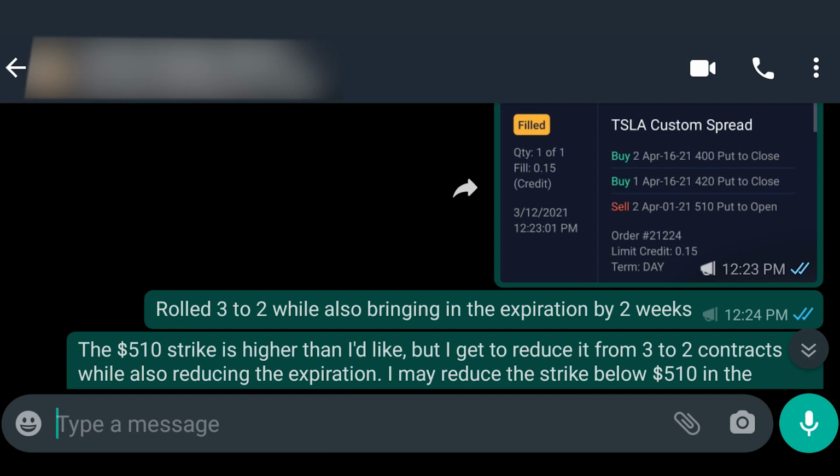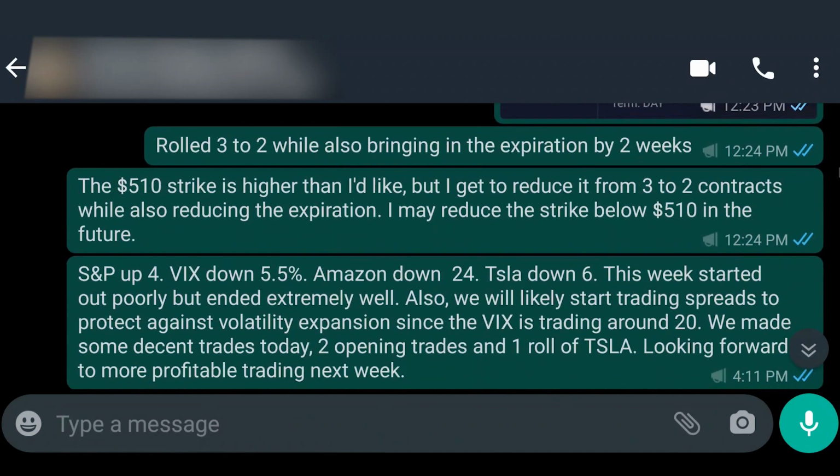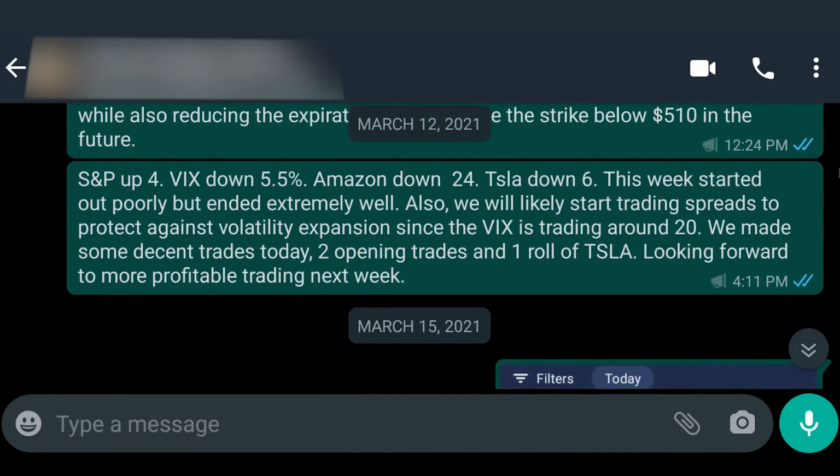And the reason I was able to reduce the number of contracts and also reduce the expiration was because I significantly increased the strike price from 400 to 510. So that's a pretty big increase. The 510 strike is higher than I like, but I got to reduce it from 3 to 2 while also reducing the expiration. I may reduce the strike below 510 in the future.